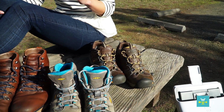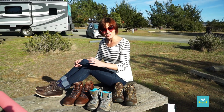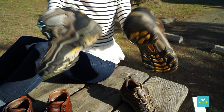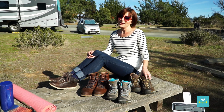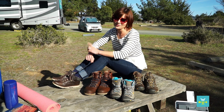Now, one quick tip: I went for the high tops for the extra ankle support. Jason didn't want to because he didn't think they looked as cool. And now he regrets that and wishes he would have gone for the ankle support. Definitely makes a great gift for a nature lover.